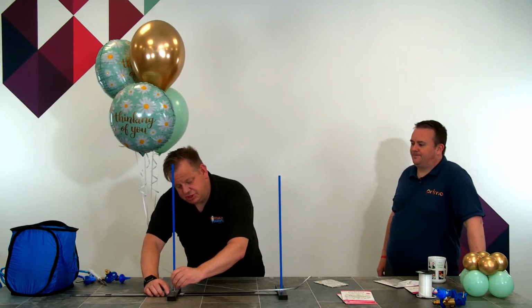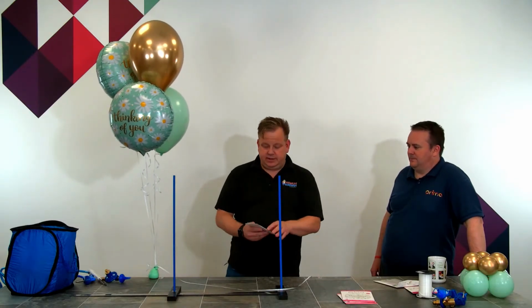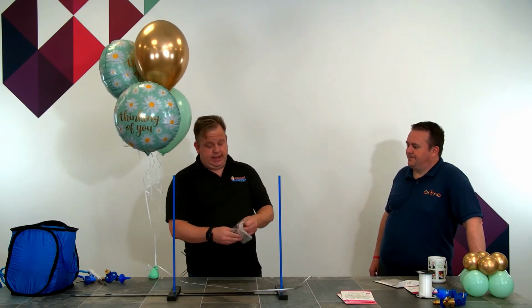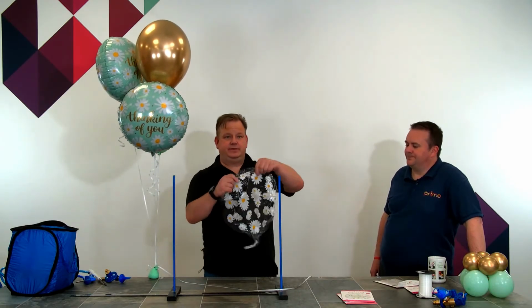So I've just changed my sizing to 19 so that I can take my Prima Sphere, which is a 20-inch, and unfold it. It has a self-sealing valve already.